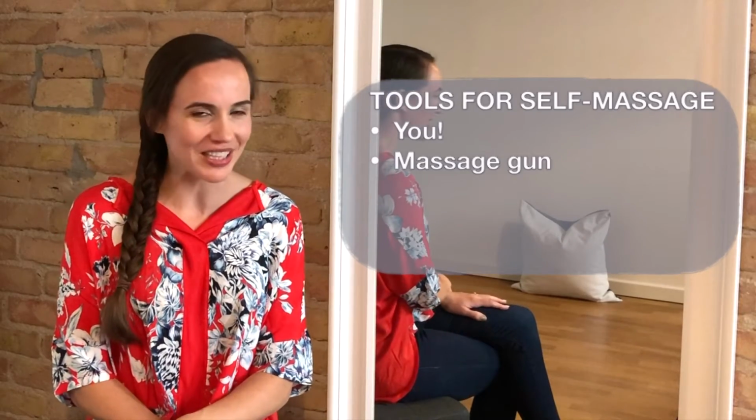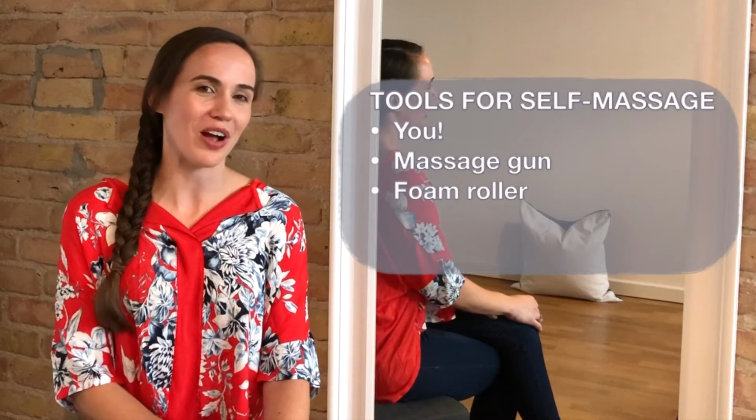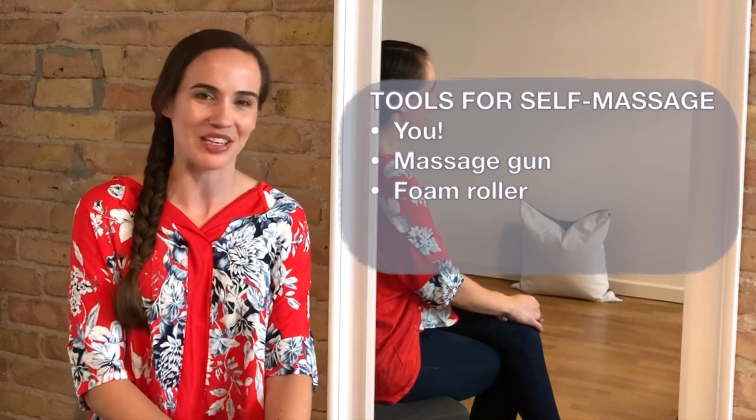And in between those two extremes, the three tools that I tend to use most often for self-massage are, firstly, my foam roller. And you can click the link in the upper right-hand corner of your screen for that full body foam roller sequence that I mentioned earlier.